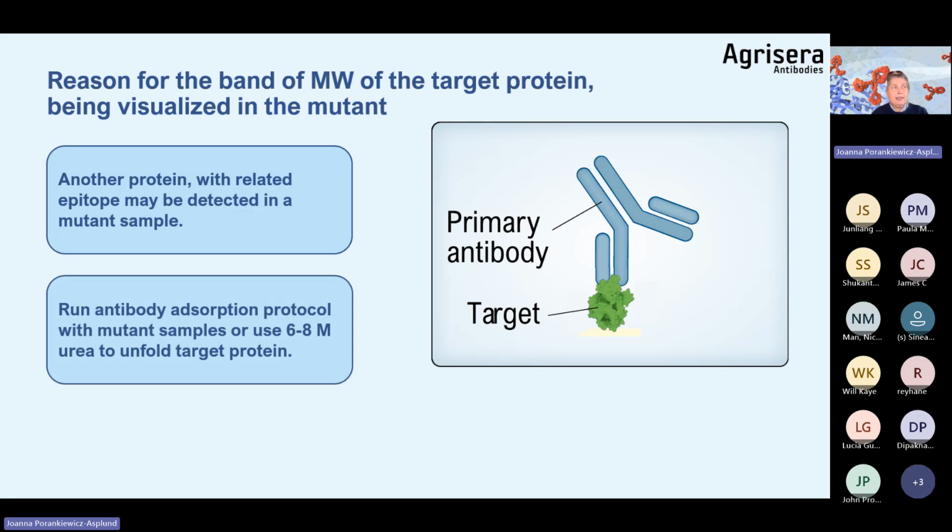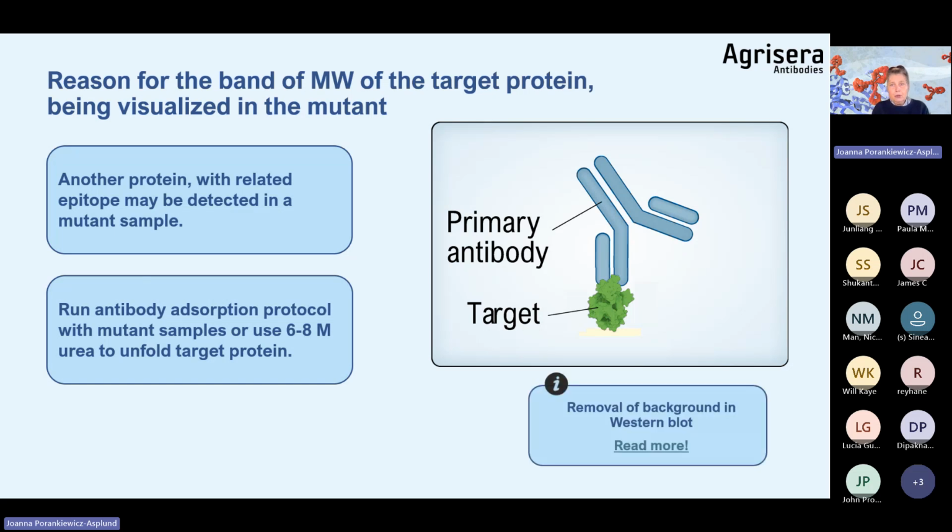What we can do, as I said, is run an adsorption protocol. So we can apply an antibody on a blot which is depleted of our target protein, and then use this antibody solution again on our blot with the samples which we want to analyze. It is described in more detail on our website.